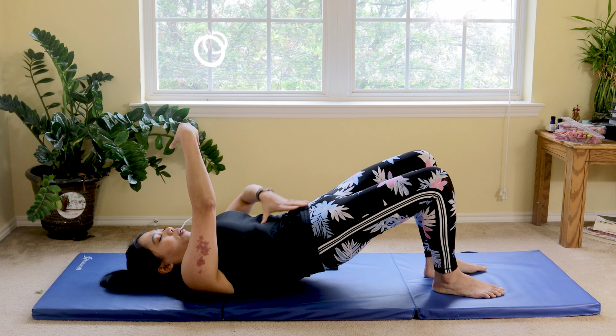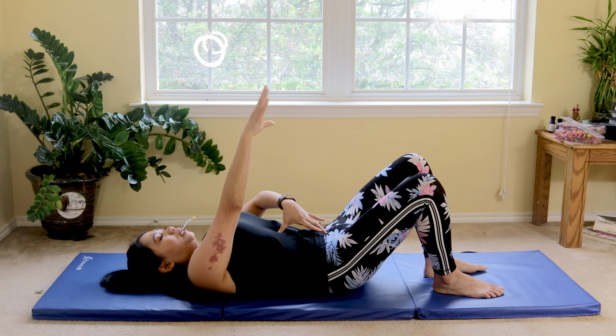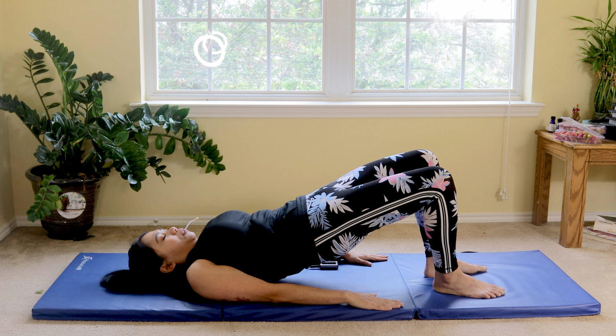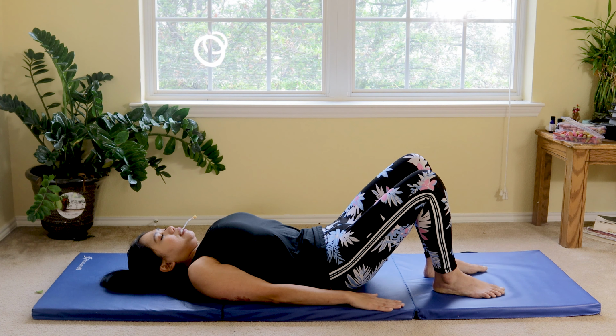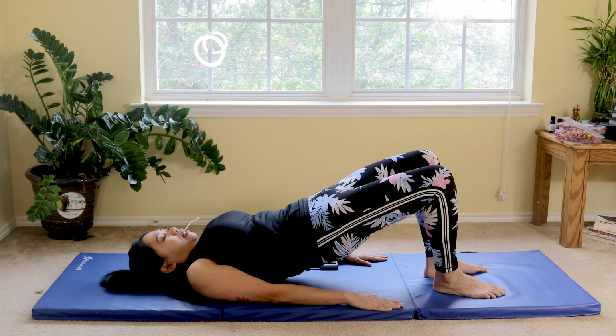Then slowly breathe out as you go down. Inhale, lift, and then squeeze your abdominal muscles, and then slowly go down and breathe out. Last one, inhale, lift, and then exhale down.